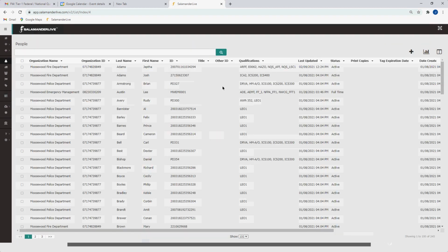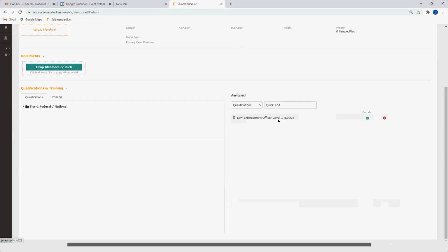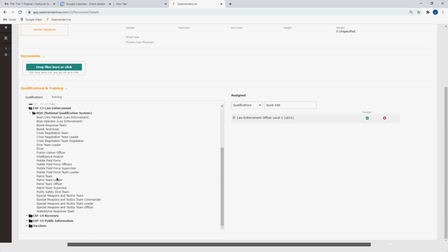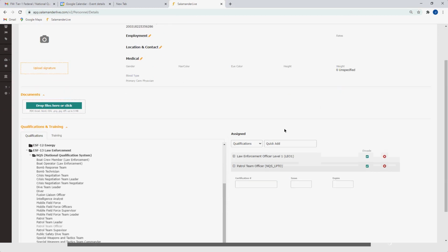So that is our qualification for Mr. Adams out of Moosewood. As we go down here, like Richard Blackmore, he just has the one qual. He has law enforcement officer level 1. That doesn't tell me if that's a state qual or a federal qual or anything. So I could go in then to 13 and find an appropriate qualification and add that to his record. Now you see that we are an NQS law enforcement patrol officer, and you can move on forward with their record.